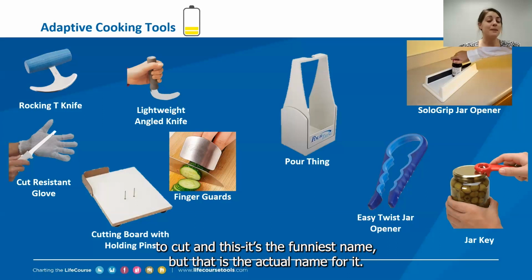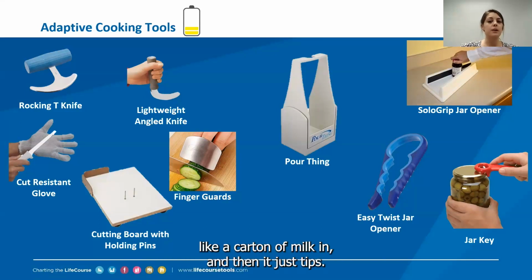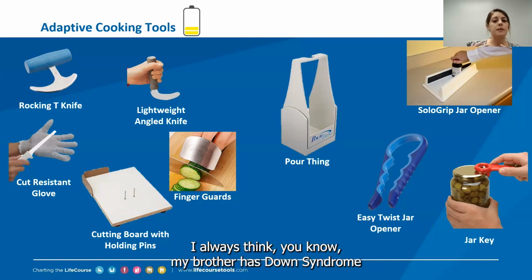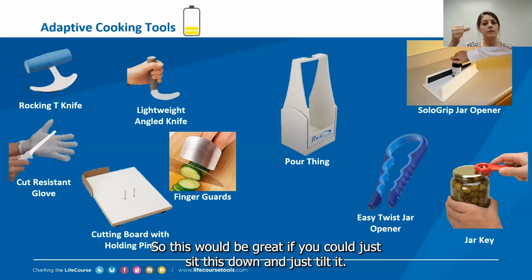It's the funniest name, but that is the actual name for it. It's called the Pour Thing. So you literally just stick a carton or jug of milk in it, and then it just tips. It helps tip for you, so you don't have to physically lift and pour. So this is good for anybody that really doesn't have the strength to lift things. I always think, my brother has Down syndrome, and just pouring things, he's not always the most accurate. So this would be great if you could just sit this down in it and just kind of tilt it.